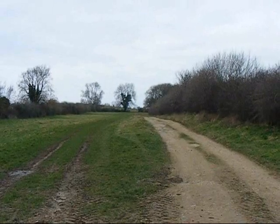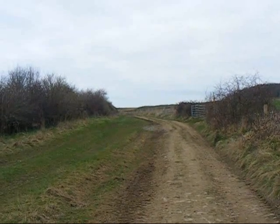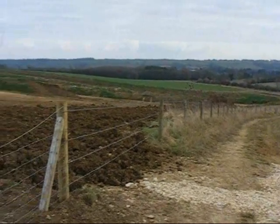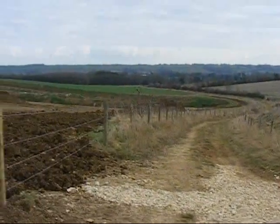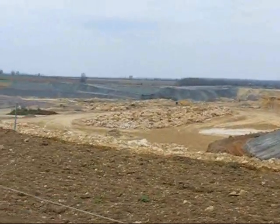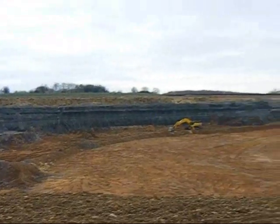The Rutland Round leaves Ketton along this wide track. Already we're in countryside. The path climbs steadily and it gets quite wild. Looking back the way I've come from the summit of the climb, out of Ketton. In fact, quarrying has been taking place in this area. It's like an amphitheatre.